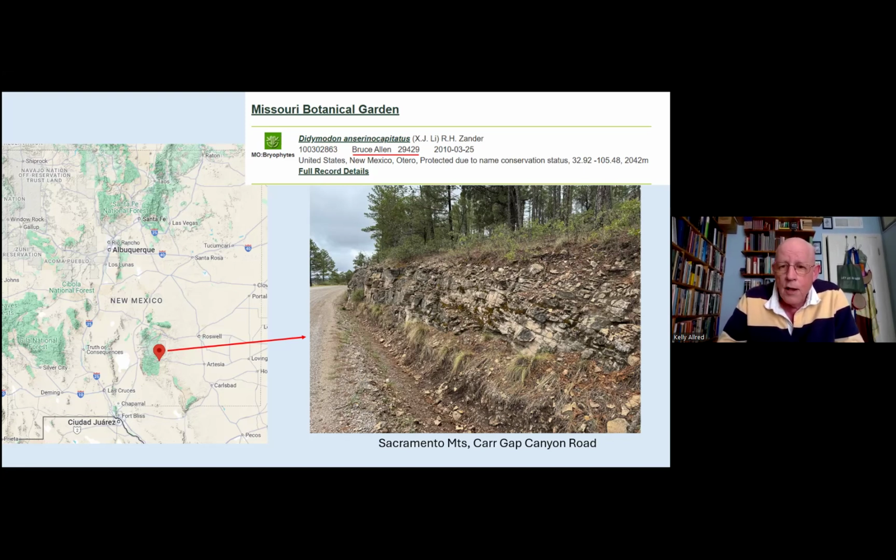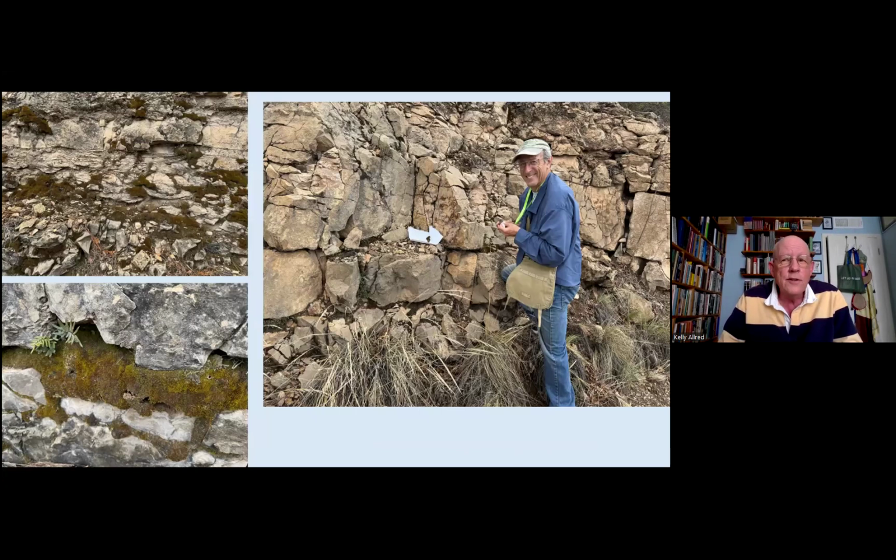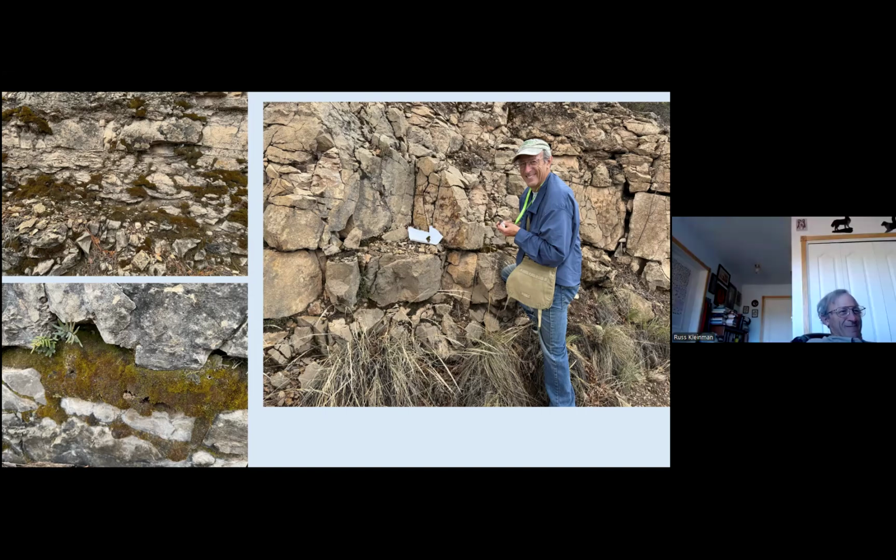And you can see all up and down that outcrop, you've got a bunch of little mosses. I think most or all of them are Didymodon. Here's another look. This upper left is the actual outcrop. These other two, Russ and I went all up and down that road and collected nearly every outcrop we could find looking for anserinocapitatus. And so they're in different spots. I think we must have picked up 25 to 30 different collections. Does that sound right to you, Russ? A piece. Yeah, a piece.